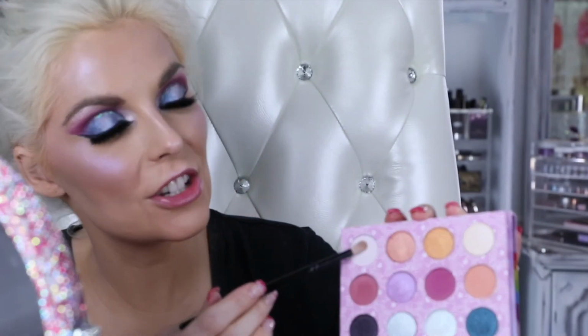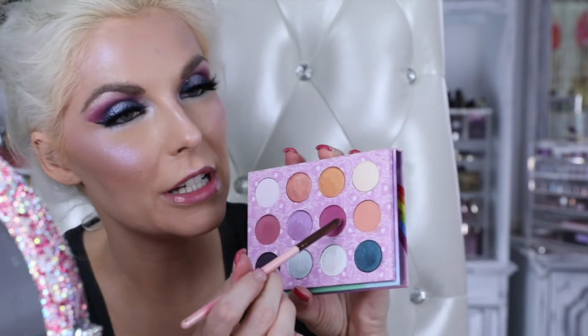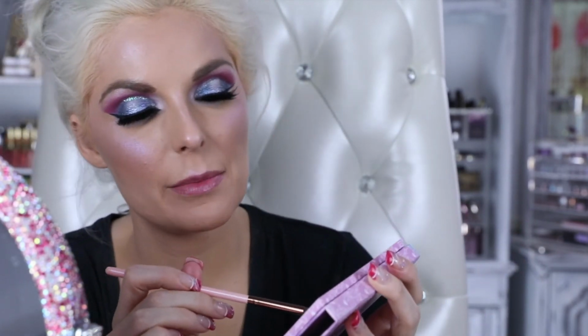Starting with my Wayne Goss number 20 brush, I'm going to take this shade and smoke it beneath my lower lash line. Taking my Luxie 111, I'm going to dip into this shade and smoke that beneath the lower lash line.